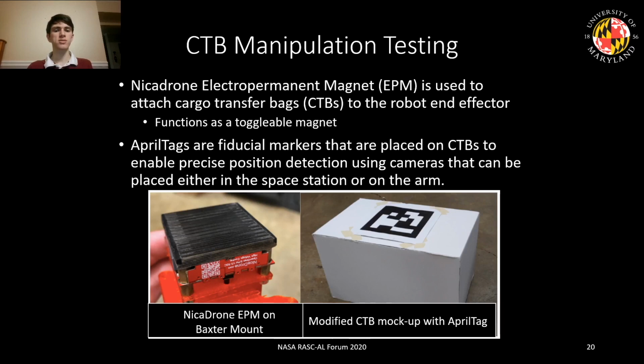What this does is it allows us to form a connection between the robot end effector and the cargo transfer bag.